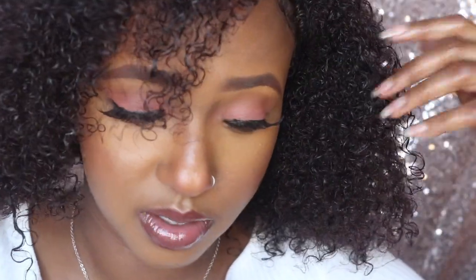Applied the products all over my hair. I used the same kind of method, leave-in first and then the curling cream afterwards on each section. Scrunched it up, and this is the end result now. Yeah, I'm happy with the result. Let me just zoom in a little bit so you guys can see the definition. I'm happy with the way my hair feels, and with the definition of it, and it smells really good, so I'm quite happy with the result.